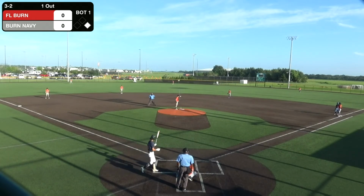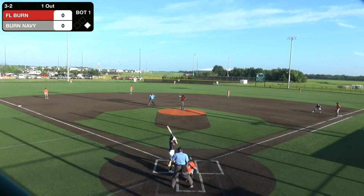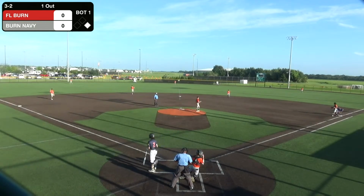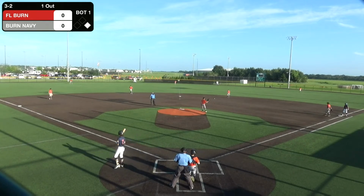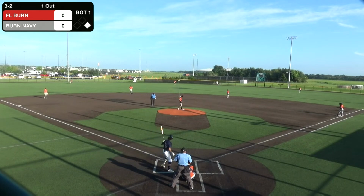And his changeup had really good arm side action yesterday. Dove a lot, looked the same out of the hand, had good arm speed, and it just dropped last second. That's what a good changeup is supposed to do. Another check over to first by Kerrigan. 3-2 count to Brady Harris of Burn Atlantic. Kerrigan looking for a ground ball double play here.